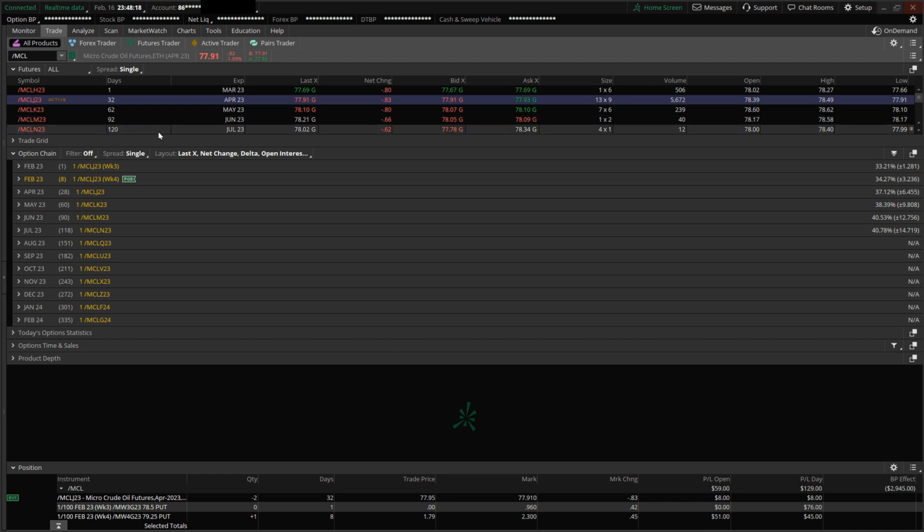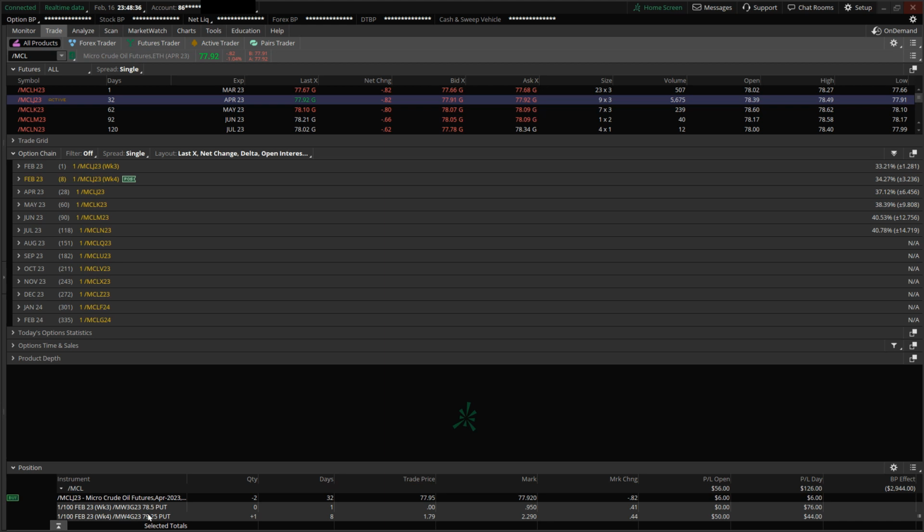So what I'm showing here is this position right here. This green flag is showing that I do have a position for the option contracts, specifically the February 23rd, which will be expiring in 8 days, which is essentially next Friday. And with that, the trade is specific to this contract right here, which is the $79.25 strike price. And I'm on the put side.